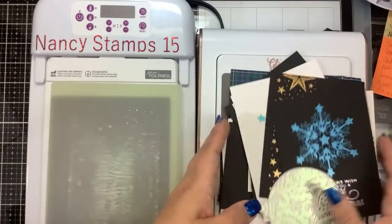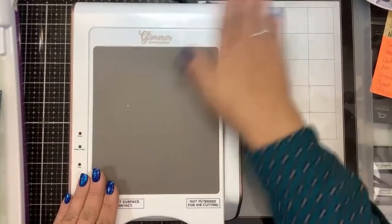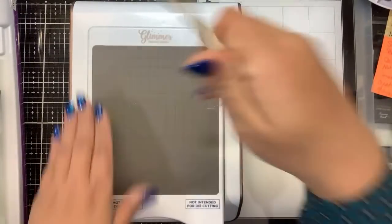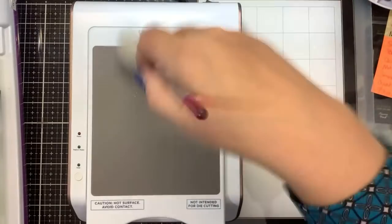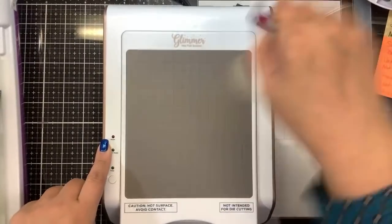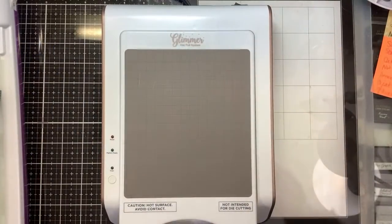Okay. The Spellbinders Glimmer machine is the same premise. However, it does not have any heat settings on it. You basically turn it on. When the light turns green, you run it through your Spellbinders Platinum machine, or you run it through your Big Kick or Big Shot machine.